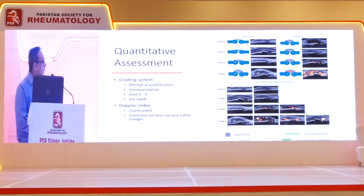There is another form of quantification, which is Doppler index, which is on the ultrasound system. It counts pixels for you. It is unfortunately not very reliable at the moment, but there is some research going on to quantify it more accurately, and that might be able in the future to remove the assessor's bias, to optimize the assessment in this regard, to quantify things.